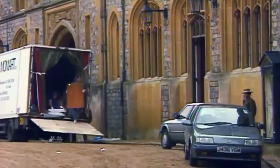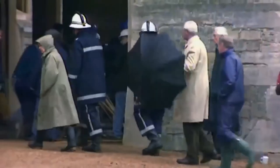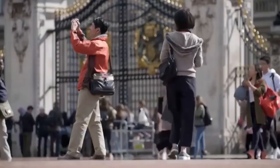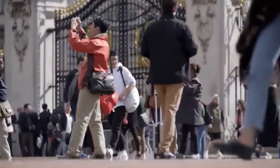In order to fund Windsor Castle's £62 million restoration, the Queen decided to open up several state rooms within Buckingham Palace to the public. And within a week, bookings for the next 3 years were sold out.